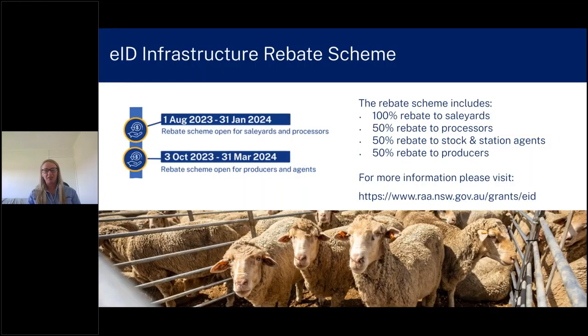Before I finish up, I'll finish with a little bit of information about our current EID infrastructure rebate scheme. This is currently open and available for sale yards, processors, agents and producers, as well as depots. All the details about the rebate are available on the RIA website, which there's a link to on the page. This is included in a handout that's available either in the side panel of the meeting at the moment, or will be emailed out to everyone tomorrow, I believe. So no need to rush and write that down.